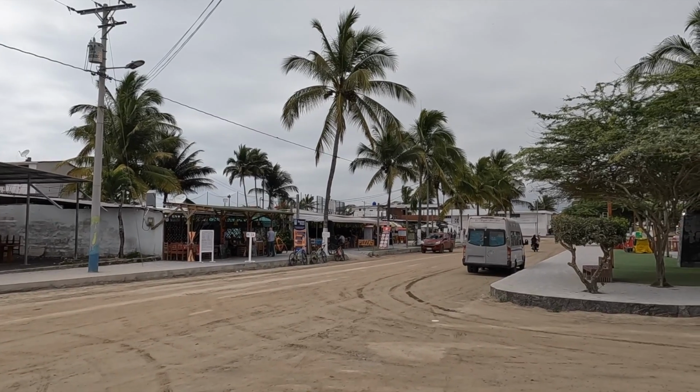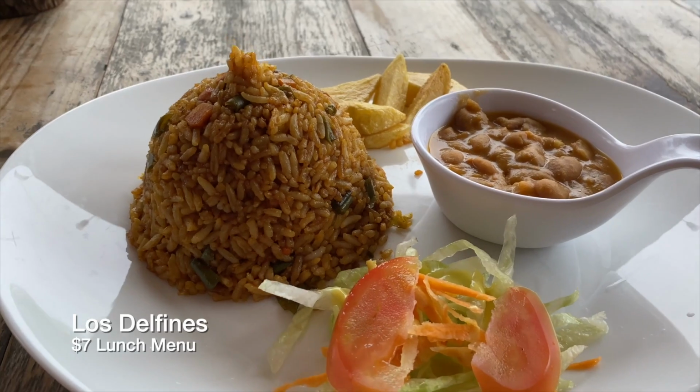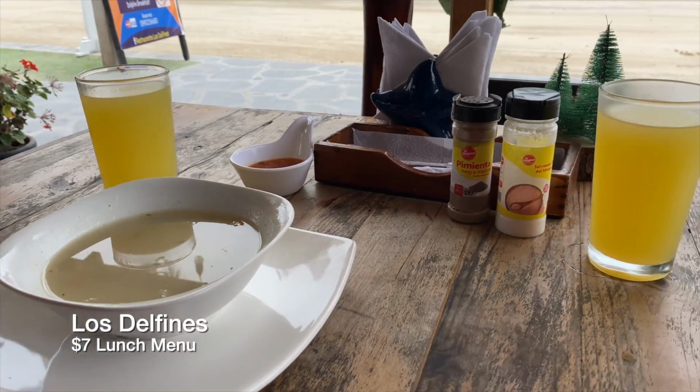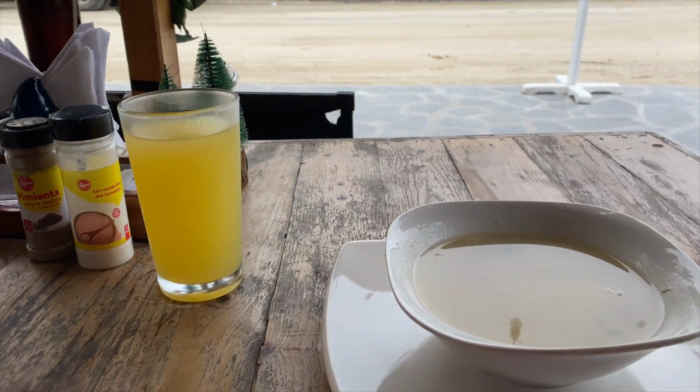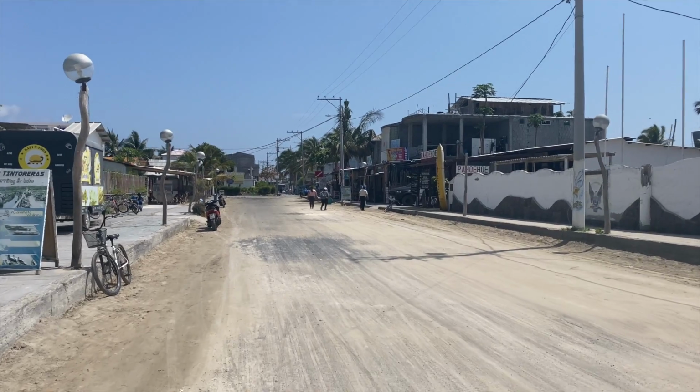For a quick and affordable lunch, you can stop by Delfina's to get their lunch menu. It's just $7 a person and comes with juice, soup, and a main dish. And it's a nice way to save money while you're on the island.